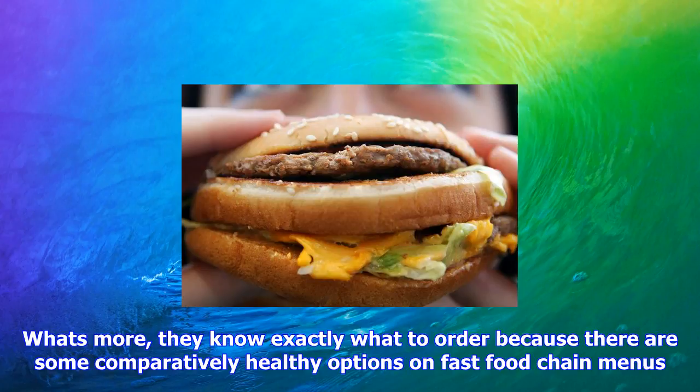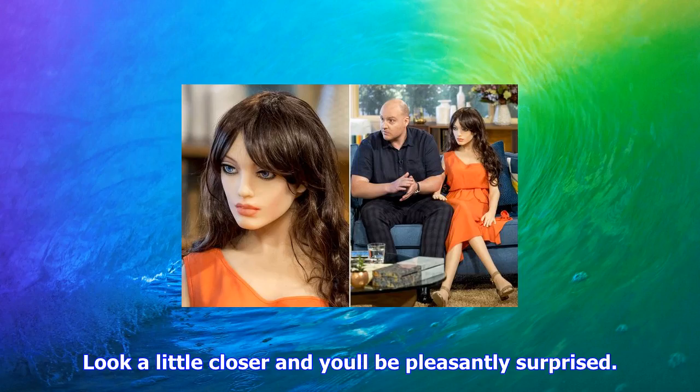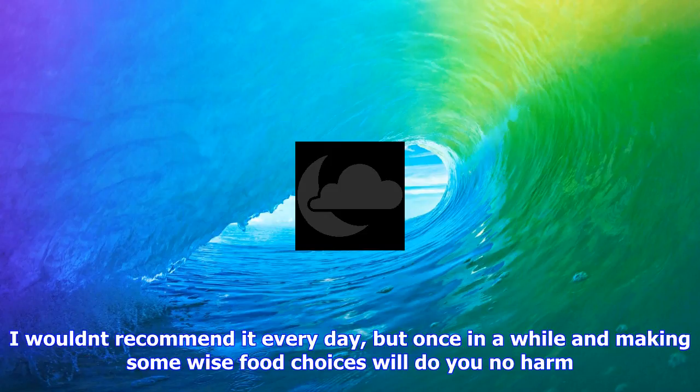What's more, they know exactly what to order, because there are some comparatively healthy options on fast food chain menus. "First glance at a fast food menu and you expect them to be packed with calories, full of fat and a big no if you're watching what you eat," Muscle Food ambassador Dan Rayner tells Metro. "Look a little closer and you'll be pleasantly surprised."